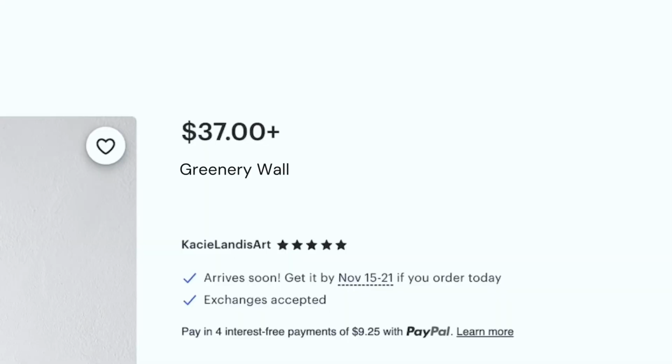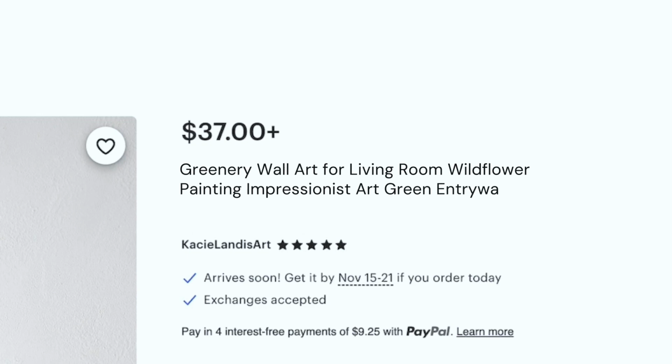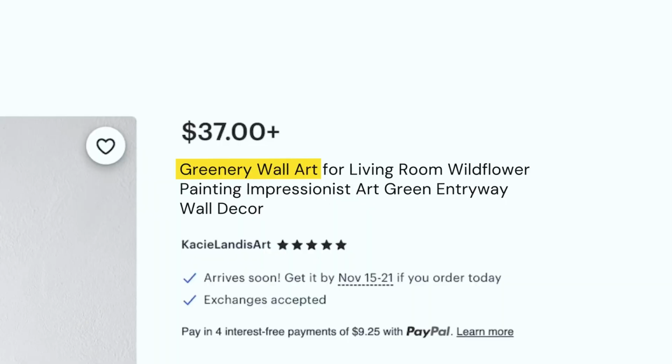And then I would duplicate this listing and do a completely new set of SEO. And this would be greenery wall art for living room, wildflower painting, impressionist art, green entryway wall decor. And with this, we are going to show up under these sets of long tail keywords: greenery wall art for living room, wildflower painting, impressionist art, green entryway wall decor, and entryway wall decor. And you've probably just tripled the number of search results that you are showing up under after making these adjustments.